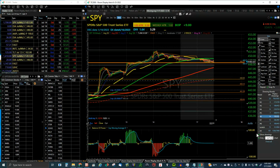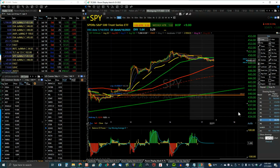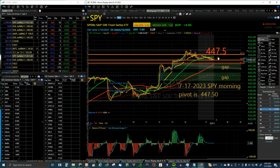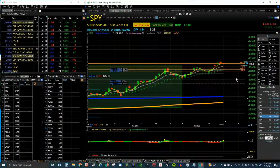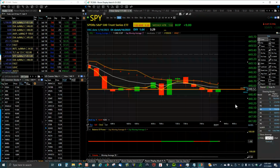So my morning SPY pivot is, and I know I have it here somewhere. There it is, 447.50. It remains at 447.50. Now, I know I got a lot of lines on my chart. Let me see if I can clean one up and try this one a little bit better. But we do have some gaps in here that could get filled. And I'll take it down to the 10. All right, so morning SPY pivot, 447.50.